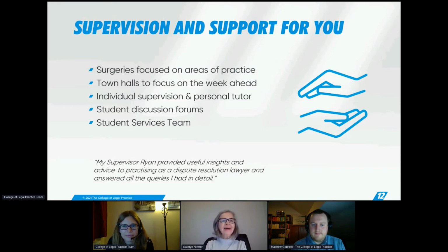So we're now moving into looking in a little bit more detail about supervision and support. We're very conscious that the SQE2 assessments give equal weighting to both your legal knowledge in the practice area and your skill in the practice area. So we want you to be ready in terms of your legal knowledge, and therefore we focus our surgeries on the areas of practice in which you will be assessed in complement with the skills.